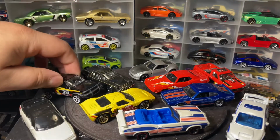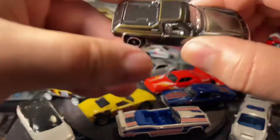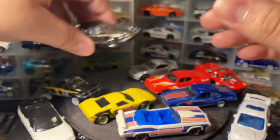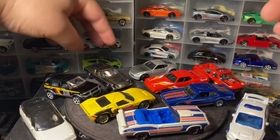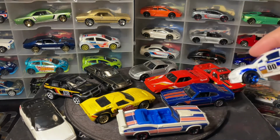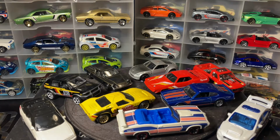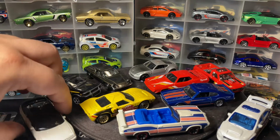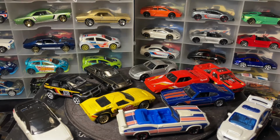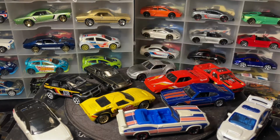I mean, I like this Rabbit, the GT40. This one's really cool. Never seen one of these cars before. But yeah, I think in this round, it has to go for Hot Wheels. Yeah, maybe Hot Wheels. But it's a pretty close finish though. Yeah, that's pretty much it.